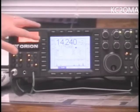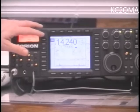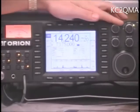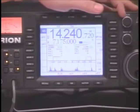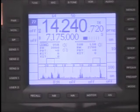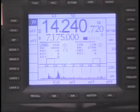The power button is used for setting RF power output. Press the power button and then turn the multi-knob to adjust the value between 1 and 100. The value set from 1 to 100 will roughly correspond to power output in watts, but this will vary a few watts depending upon band and load impedance.